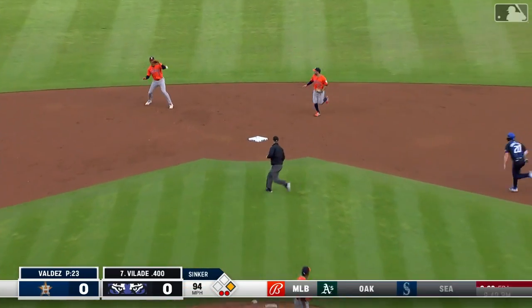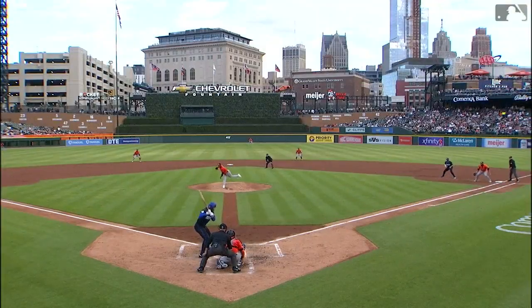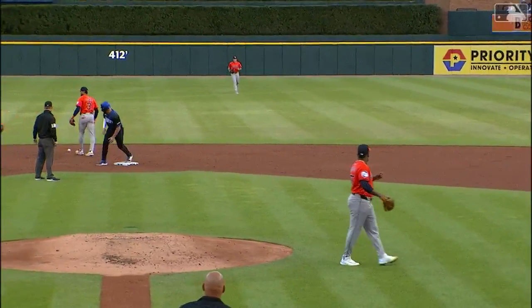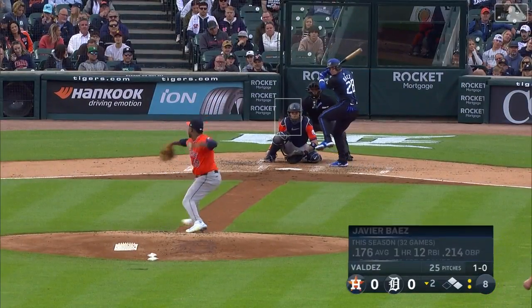Ground ball and a high chop up the middle, and dropped by Jeremy Pena. Pena saw the runner coming. He was a little cavalier with it on the throw to first, and Valade's going to be safe. Yeah, Framber started to walk towards the dugout. He thought he had the final out of the inning.